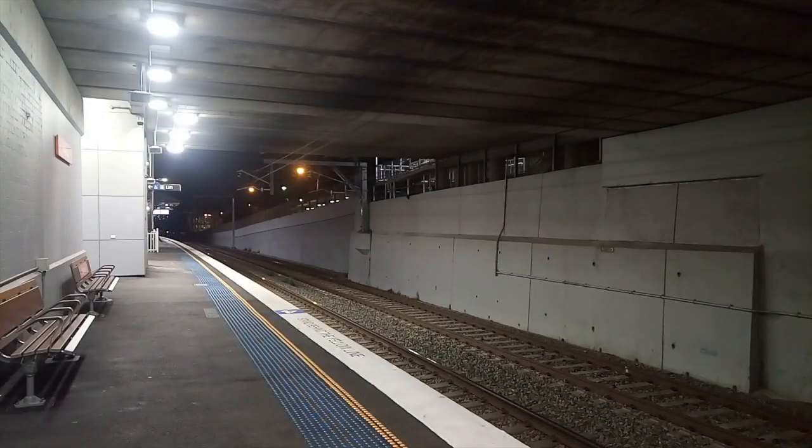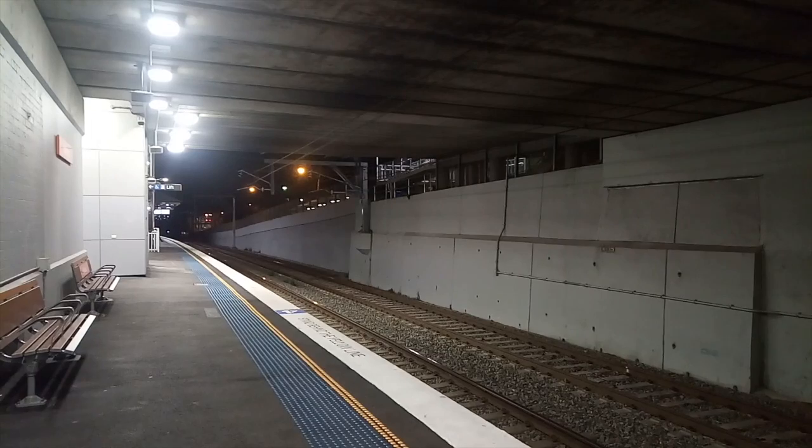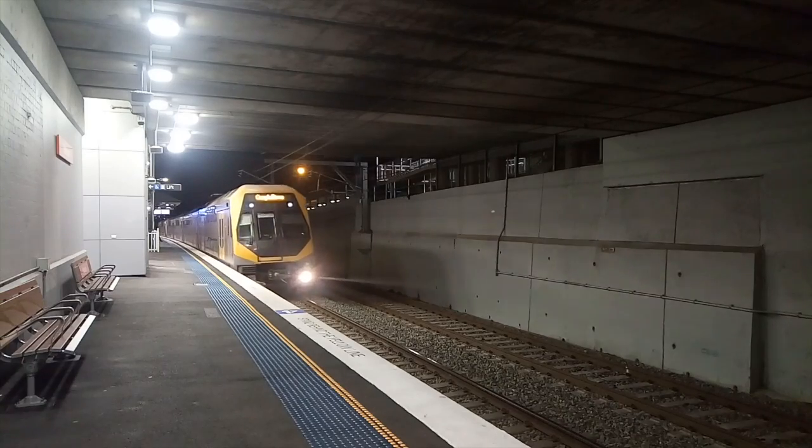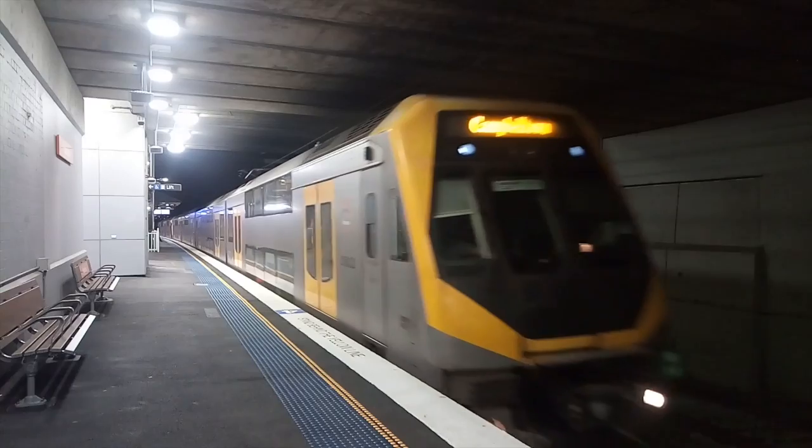S144 trailing. We should have an 8-car M set arriving into platform number 2 here at Padstow for a Campbelltown service. This train will stop next at Holsworthy, followed by Glenfield, Macquarie Fields, Ingleburn, Minto, Leumeah, Campbelltown, and that's where it'll terminate. Yeah, it's an M set, just checking. The train on platform 2 goes to Campbelltown. First stop, Holsworthy, then Glenfield, and then all stations. M16, leading half.